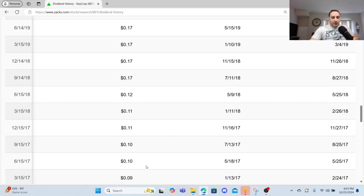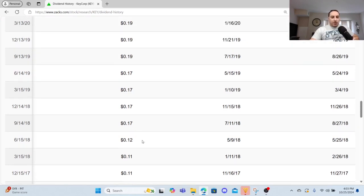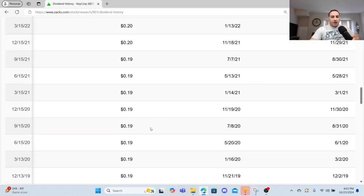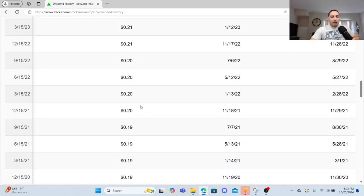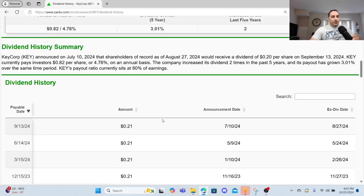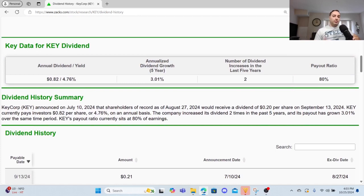So look at this: 2017, 9 cents, 10 cents; 2018, 11 cents, 12 cents; and then 17 cents in 2019. And then in 2020, 19 cents, a little stagnant during the pandemic. Then in 2021, 20 cents; 2022, 21 cents, and it was a little stagnant at 21 cents. So again, the payout ratio according to Zacks is a little high. The dividend increases in the last 5 years is 2. Dividend growth in 5 years is 3.01%. So if you bought one share, you made 82 cents with a 4.76% dividend yield.